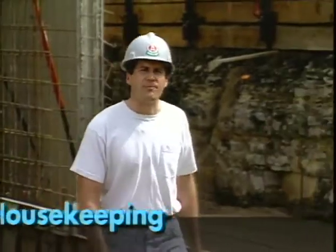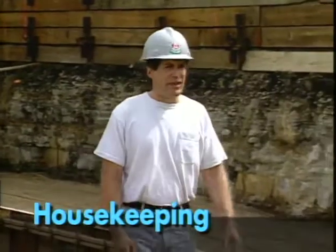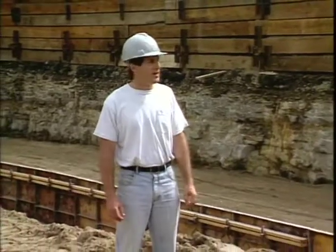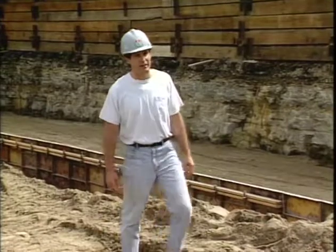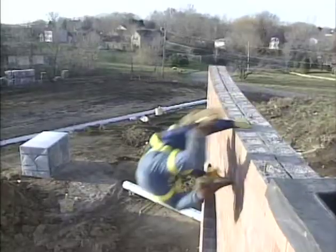In construction, housekeeping translates into tidiness and organization. By looking at the housekeeping on a site, you can usually tell if basic safety principles are being followed. If you find a messy job site, there are usually other safety problems present as well. Remember, poor housekeeping can lead to a simple trip or a serious fall. So clean up after yourself periodically as you work.